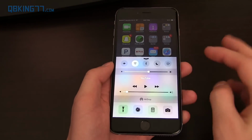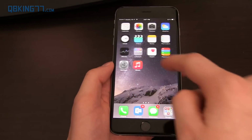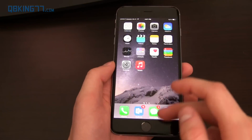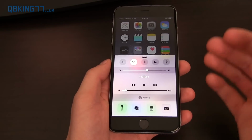On Android, you can press and hold an icon, it goes into those settings. On here, you can't. To get to any settings, you have to go to the settings app. So you have to go all the way home. You can't just swipe down the notification bar and go into settings from an app, or swipe up and go into settings from an app. I mean, if you can, please comment and let me know, because I can't figure it out.